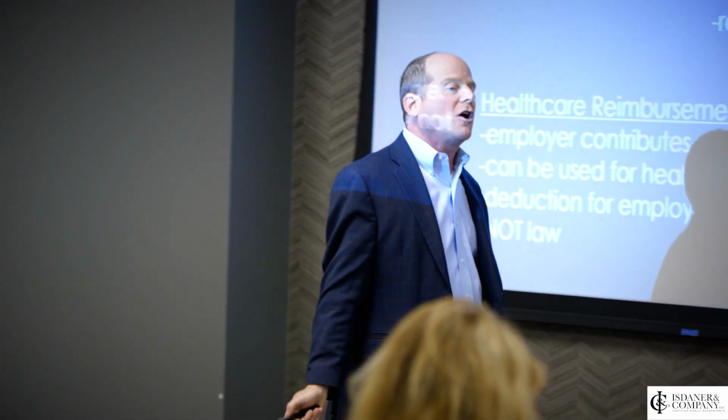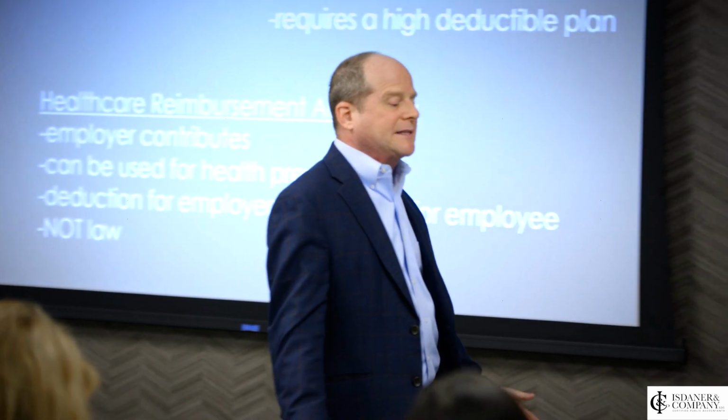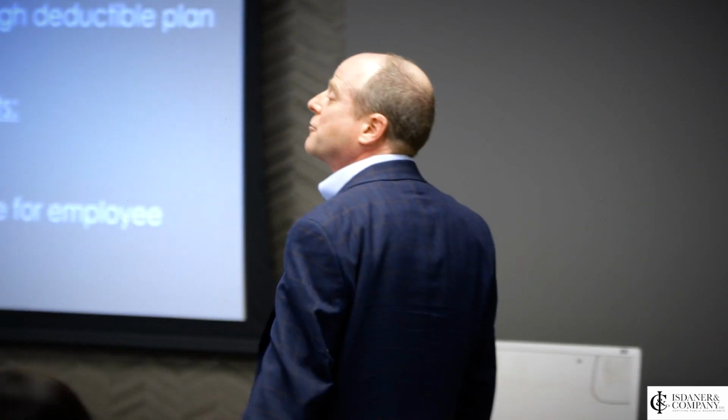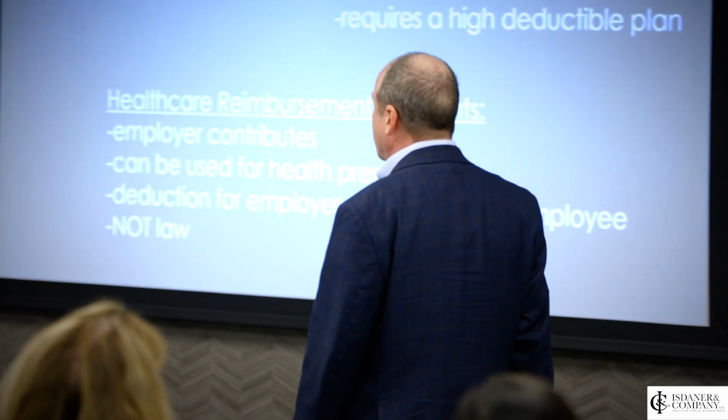They used to be law, and then under the Affordable Care Act, they basically were not really allowed, and now they are allowed again as of January 1st. What that means is, as an employer, you can set up an HRA and contribute money pre-tax so that your employees don't get taxed on it. They can take the money out and use it for their healthcare expenses or to buy their own healthcare insurance on their own.